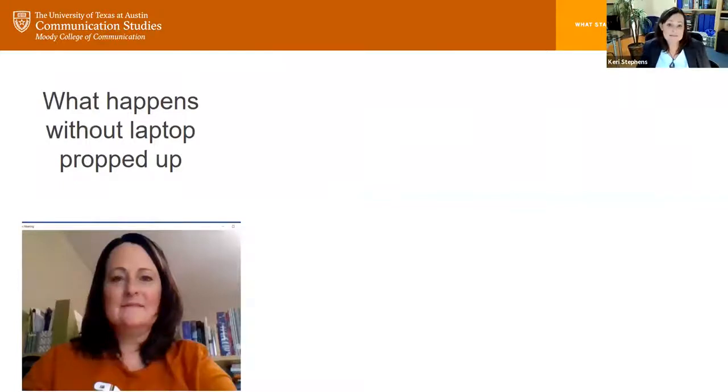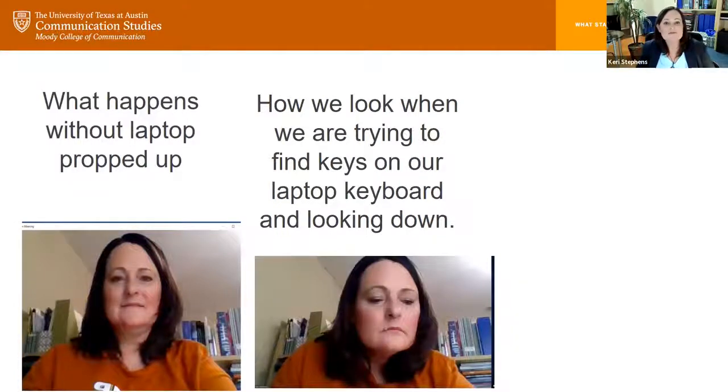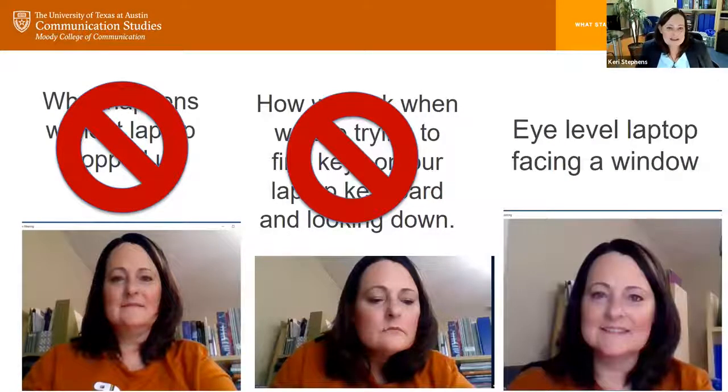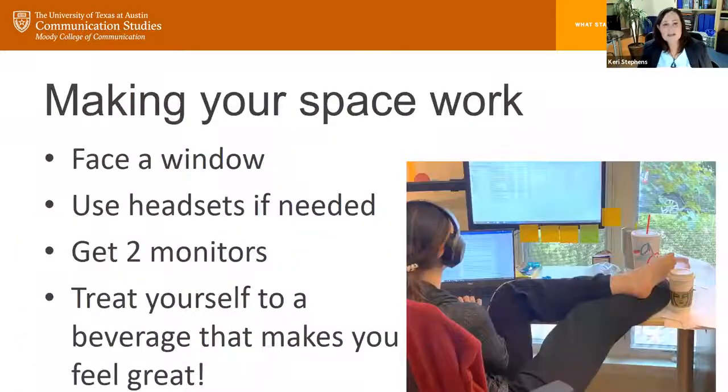So this is what happens when you don't prop your laptop up. You're looking down at people. And then when you lean forward, it's pretty close to people being able to see right up your nose. So just raise it up, get that eye level contact, and a laptop can look pretty good, even using that built-in camera.